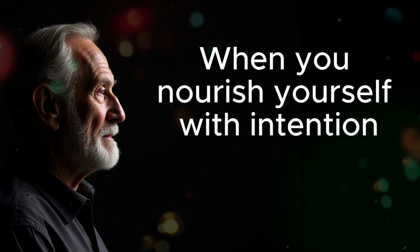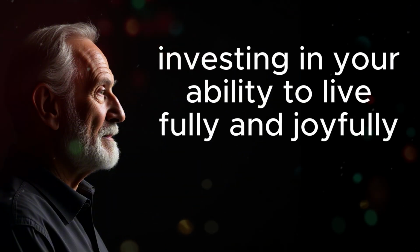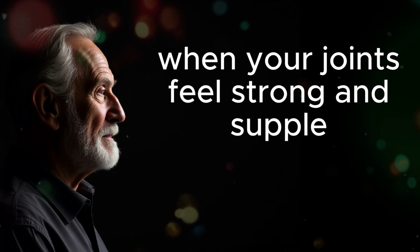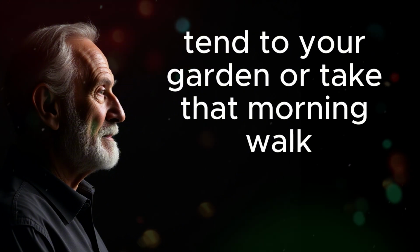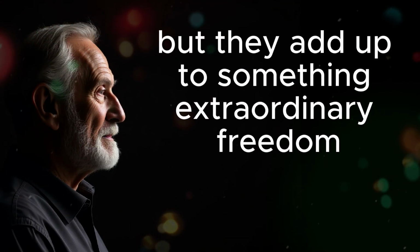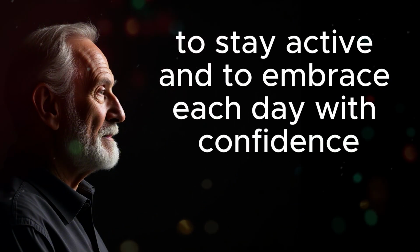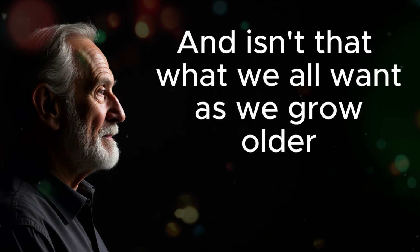When you nourish yourself with intention, you're not just treating joint pain, you're investing in your ability to live fully and joyfully. Think about how much easier life becomes when your joints feel strong and supple. You can chase after your grandkids, tend to your garden, or take that morning walk without wincing in discomfort. These moments may seem small, but they add up to something extraordinary. Freedom. Freedom to do the things you love, to stay active, and to embrace each day with confidence. And isn't that what we all want as we grow older?